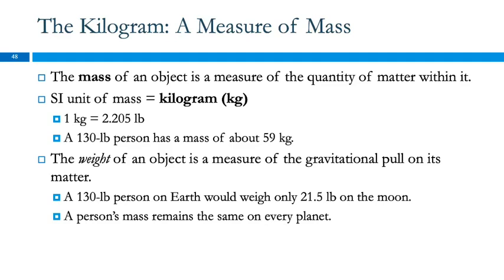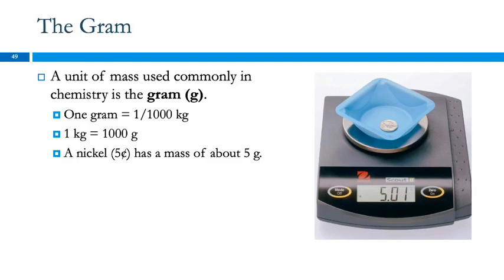Kilogram is kind of a large unit for use in chemistry. 2 pounds, we don't often do experiments where we're using 2 pounds of stuff. So we more typically use the gram. A gram is 1/1000th of a kilogram. I think it's easier to think of it this way. We're going to learn about the metric system in a couple minutes. A kilogram is 1,000 grams.